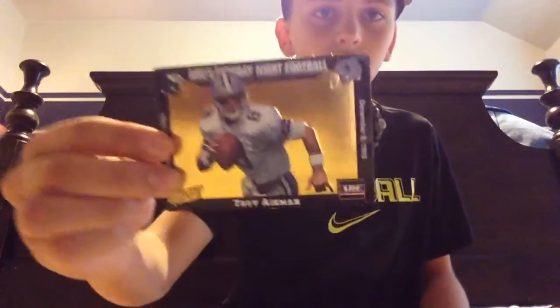First off is this Troy Aikman ABC's Monday Night Football action-packed card. The picture was taken on December 6, 1993. This card is from 1993. I really liked this card. I've never actually seen one from ABC Football. It was cool. Cowboys versus Eagles.